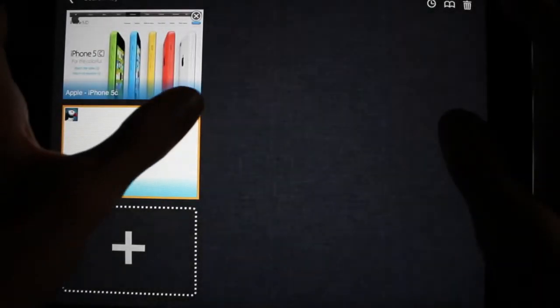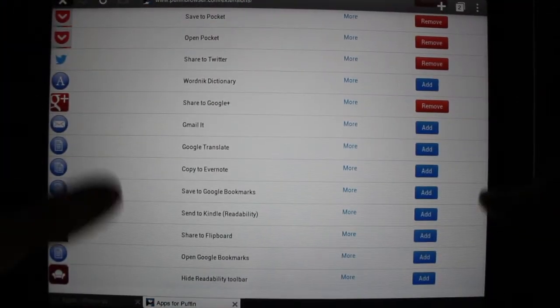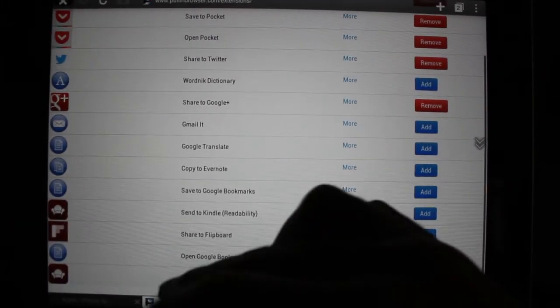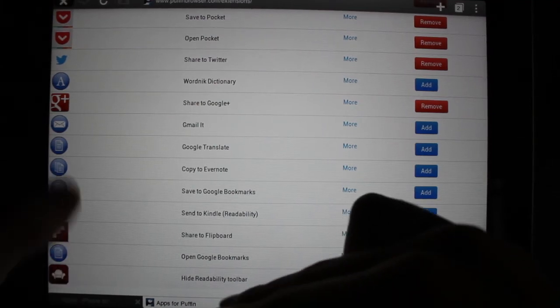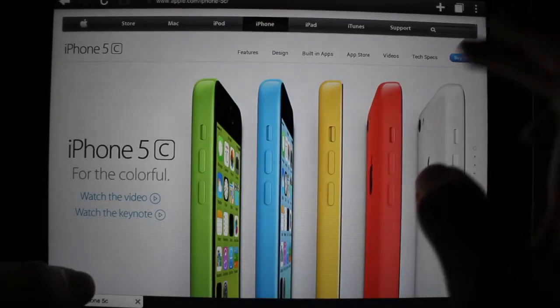You can have add-ons also, and that is pretty cool. Unfortunately, you can't get just Puffin extensions. It's not so much like extensions like you would think normally. Extensions like Java, you can't get Java in here. Unfortunately, that would be amazing if you could. And so this is the list of different add-ons that you can have. I'm just going to cancel out of this.